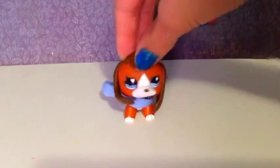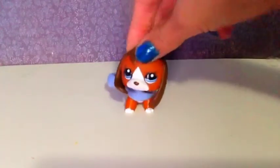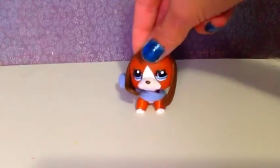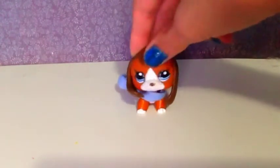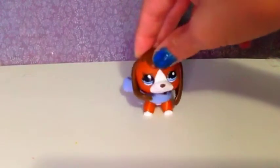And so what I plan for the weekdays is to either make collection videos or just random videos. So today we're going to start off with my LPS collies. I am not trying to brag, but I hope you enjoy. So I'm going to go in the order I got them in.